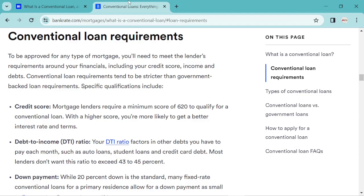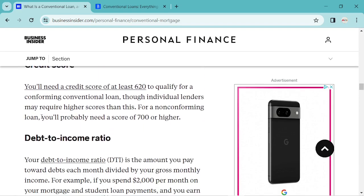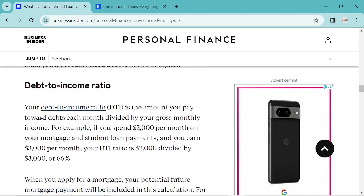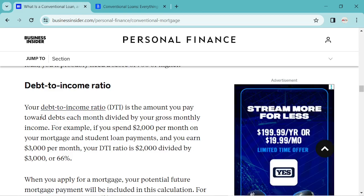Your debt to income ratio, DTI, most lenders don't want to exceed 50%. So what in the world is a DTI? Going back to this, okay, credit score, they already covered the 620. Debt to income ratio is the amount you pay towards your debts each month divided by your gross monthly income. For example, they gave a good example here. For example, if you spend $2,000 per month on your mortgage, student loan payments, and you earn $3,000 per month, your DTI ratio is 2,000 divided by the 3,000.